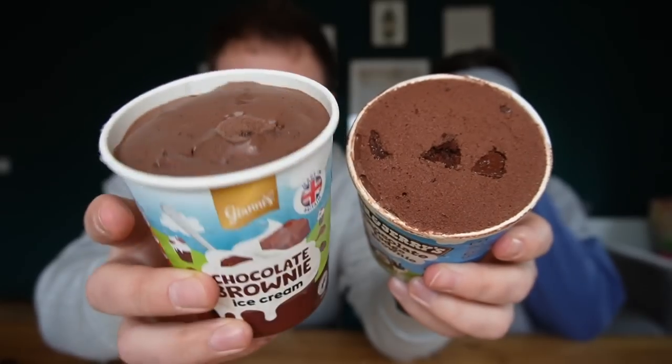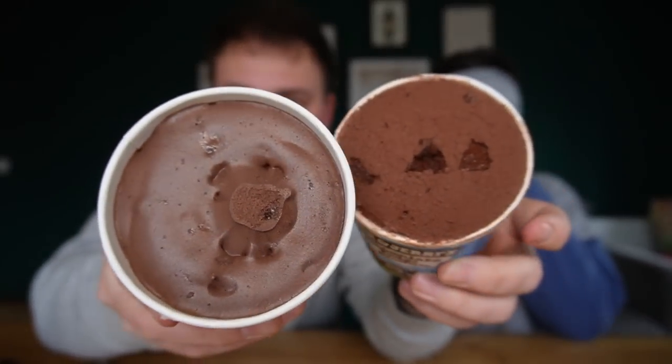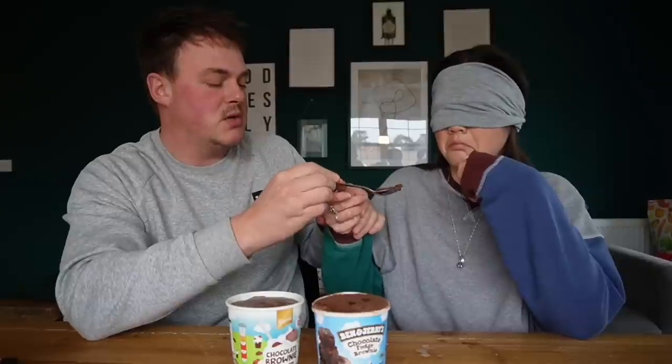They look pretty different. So this is the Aldi. This is the Ben and Jerry's. You can see there's a bit of a difference. Like by eye, you would definitely be able to tell. But let's get a little spoonful. Here's your spoon. There's just a little bit on there. Well, maybe quite a lot.